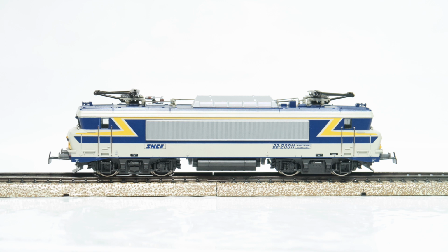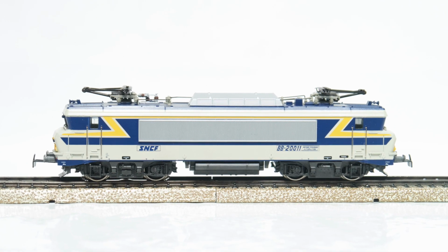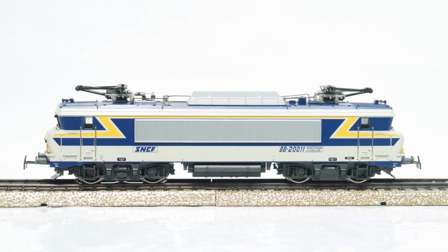We have a new addition to the collection this week. I just received this lovely BB 20011 from the SNCF, the French National Railways, and I thought we should have a first look at it together. I'll start with a quick model overview.